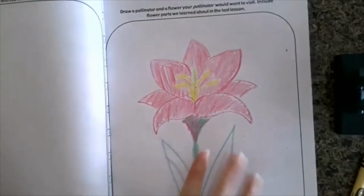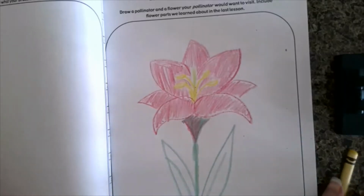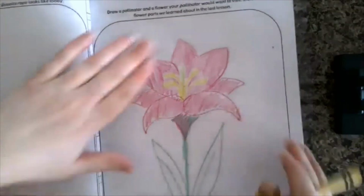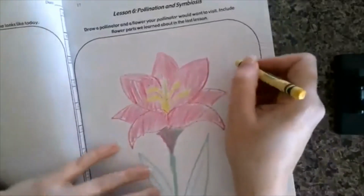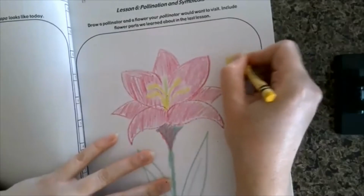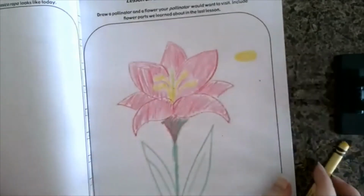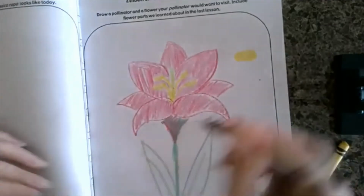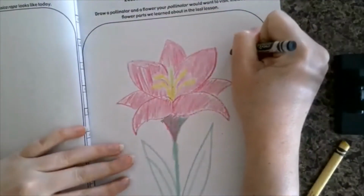Okay, so as soon as you have drawn your flower, then we're also going to draw our pollinator. And I'm going to go ahead and do a bee, but you can choose one of those other pollinators I mentioned. So we've got a bee or a butterfly or a hummingbird, a bat.